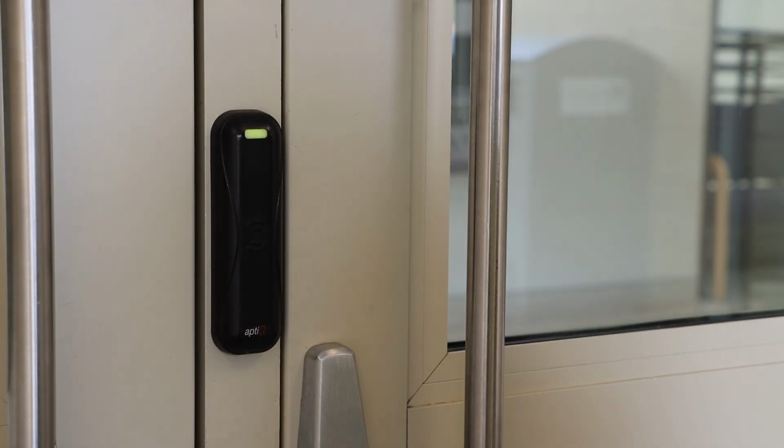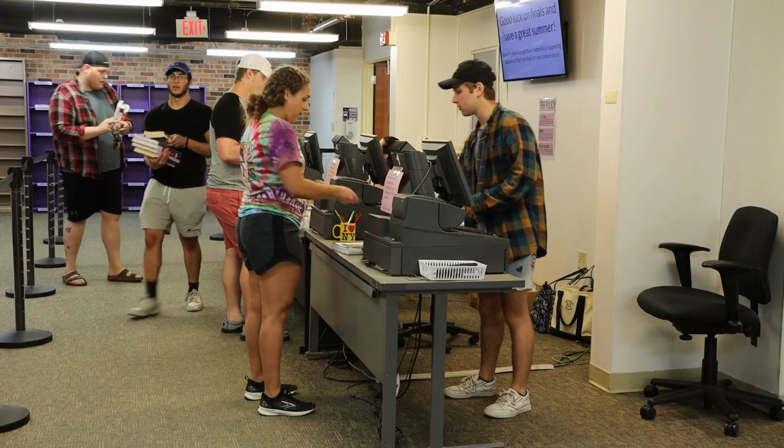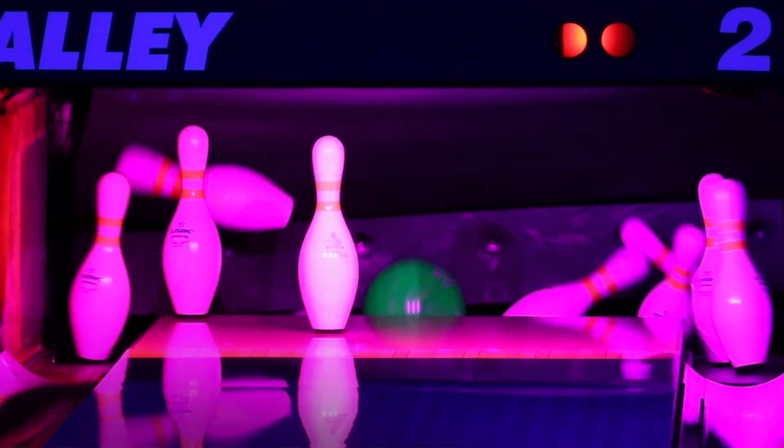Other than the meal plans, what do students need their Hawk Cards for? Students need their Hawk Cards for residence hall access, as a library card, the fitness center, textbook rental, various university center activities like movies or bowling, and athletic events.